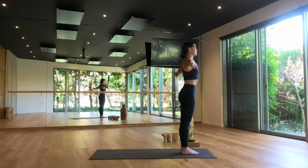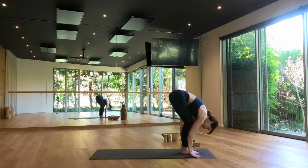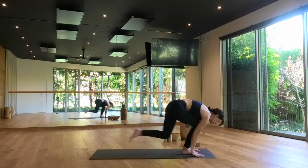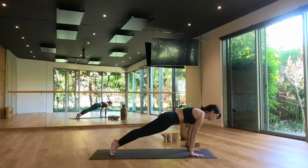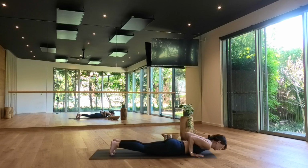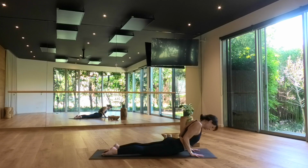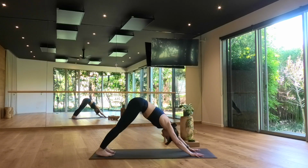Inhale, arms overhead, gaze up. Exhale, fold over your legs. Inhale, open your chest forward. Exhale, plank pose. Take a breath. Exhale to your belly. Head stays low, legs lift, locust. Exhale, land the feet, your heart lifts, cobra. Lower down and press back, downward facing dog. Breathing smooth and deep.